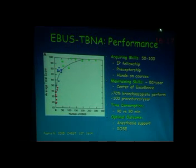For EBUS TBNA performance, acquiring skills is required in 50 to 100 patients. Interventional pulmonology fellowship, preceptorship, and hands-on courses are required. Maintaining skills requires 50 procedures per year, and it should be done in centers of excellence. More than 70% of bronchoscopists have performed it, and less than 100 procedures per year are done in the centers of excellence. Time consumption is 90 minutes by EBUS TBNA versus 30 minutes by conventional TBNA. Optimal outcome requires anesthesia support and rapid on-site evaluation for EBUS TBNA.